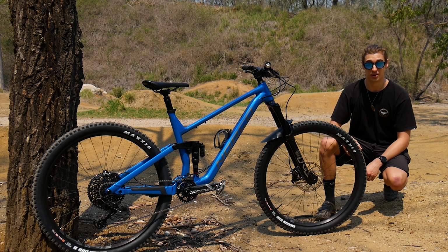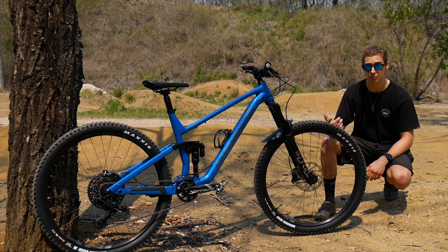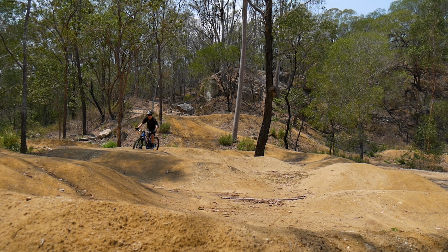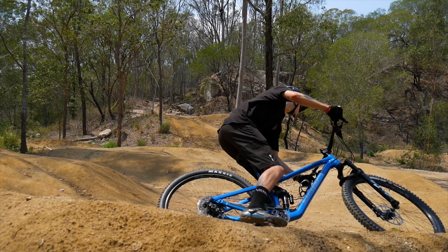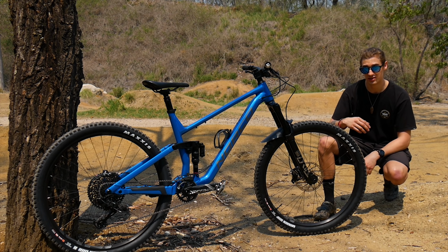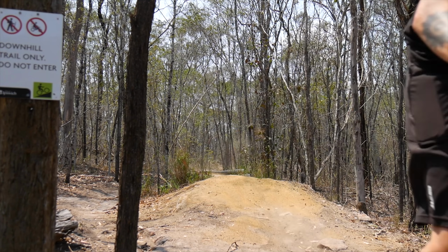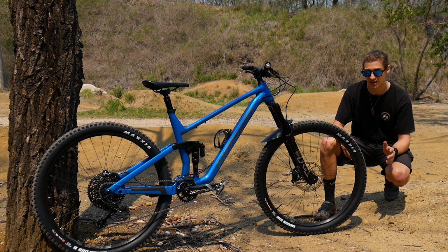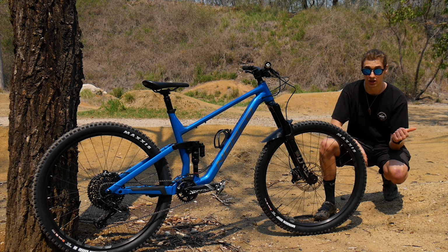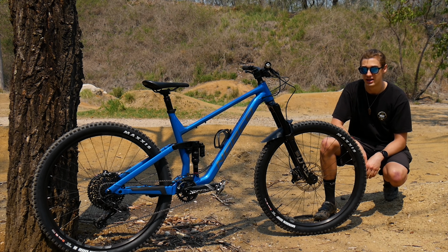Alright, so as I was saying, this is a brand new platform for the 2020 model Sight. It's had a few pretty big changes compared to the 2019 model. They've slackened the head angle out to 64 degrees, which is 2.5 degrees more than last year's Sight. They've also increased the suspension travel to 160mm up the front and 150mm on the rear, compared to last year's Sight, which was 10mm less than that. They're definitely going for more of an all-mountain style rig. The Optic is sort of replacing last year's Sight, with the bumped up travel and head angles on that one as well.